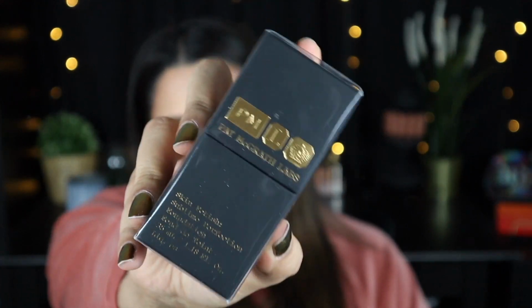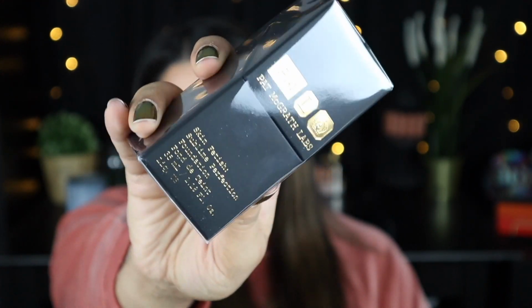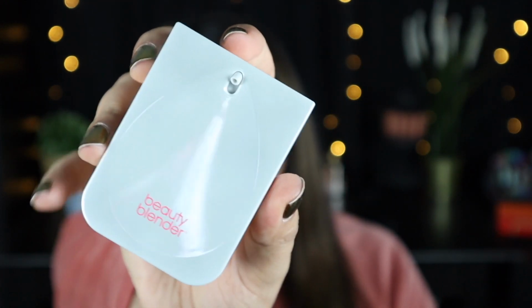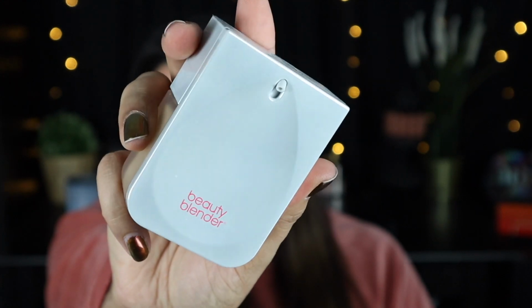The next two products, look, it's still in the packaging. Pat McGrath foundation, and I also have the concealer, both of which I still haven't tried. You know what? I'm not going to repeat that because you guys know, like, that's the whole point of this video, you know? The next one is this Beauty Blender foundation.